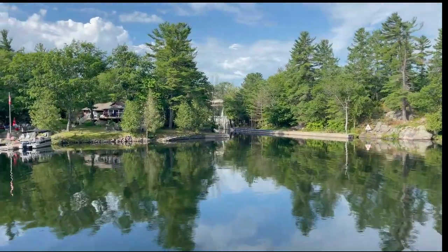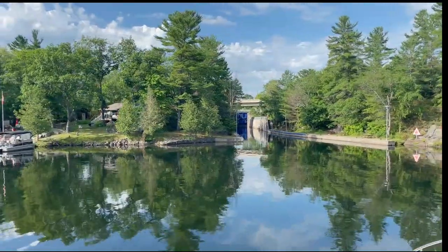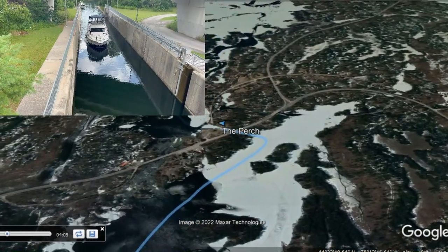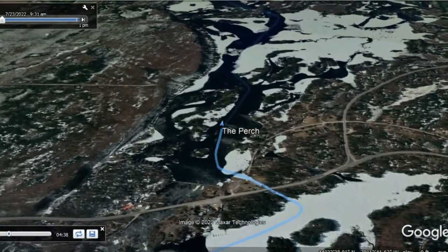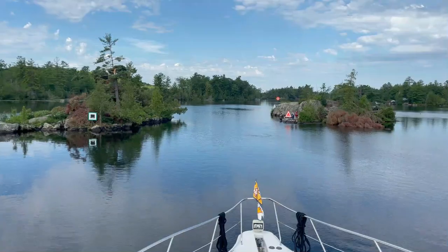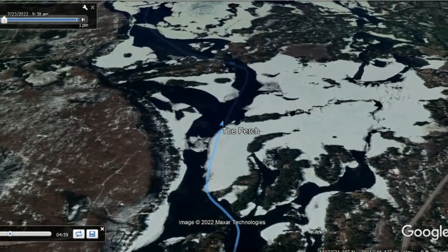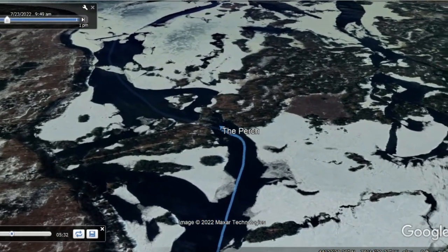Our first lock of the day is Burley Falls, and the most beautiful lock entrance I have seen. On this day, we also had my 19-year-old son aboard, so while we were on the blue line waiting to enter the lock, I was able to hop off and actually get some video of the Perch entering the lock, which you saw there. And then back out the other side of the lock, more rocks and islands, some narrow channels. You're definitely going to want to make sure that you are staying in the channel in all of these areas. But the Burley Falls lock was a beautiful lock.